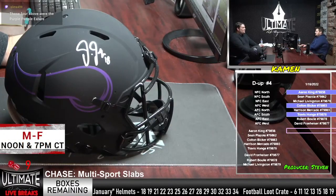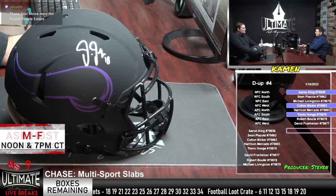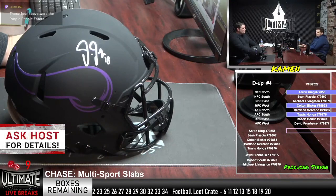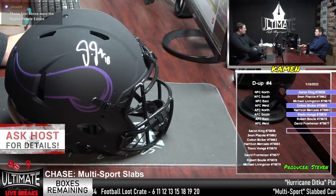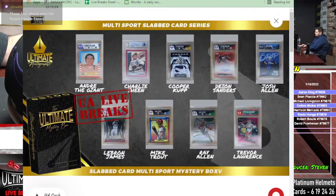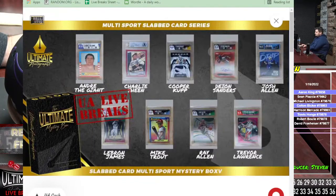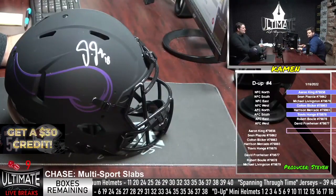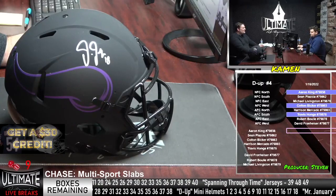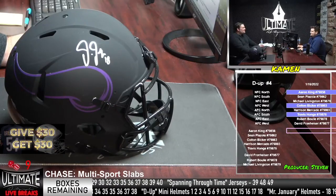All right, 3 away in the multi-sport slab, guys. Let's close out the multi-sport slab, and let's do a wheel spin. It's our chase item of the day. The only break we haven't done today. We've got an Andre the Giant card still out there, a Josh Allen card, LeBron James, Ray Allen, Trevor Lawrence. Whole bunch of good cards out there. Whole bunch of non-headliners. I think yesterday, you were in here, Steven, maybe a Jerry Rice slab was pulled. Yes. It was not a headliner.